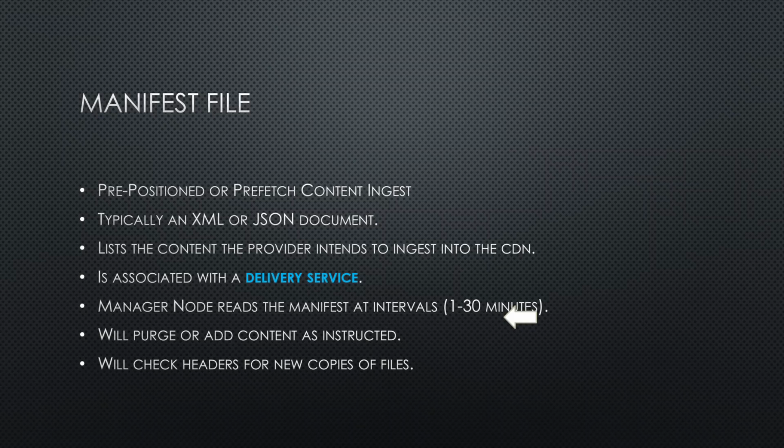And the solution was actually very simple. I just directed the user to create a second file and then swap them out. And so instead of the latency that's involved in building the file using PHP, they created the file on the back end and then did a quick swap. And the swap was so quick that we never ran into that problem again. It also will check the headers for new copies of files as well.